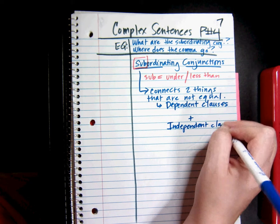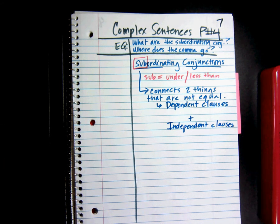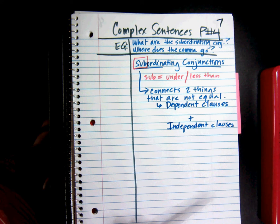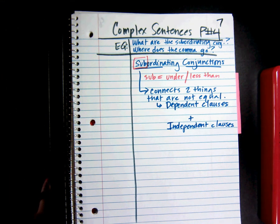And I want you to notice I did leave some room under dependent clauses because I'm going to give a little definition there. Yes, Ari. Feel free to move on up here. There's a space here, or you can come sit on this stool right here. I want you to be able to see. Or you can sit on the floor, even.